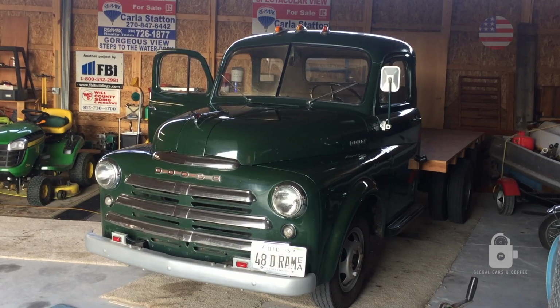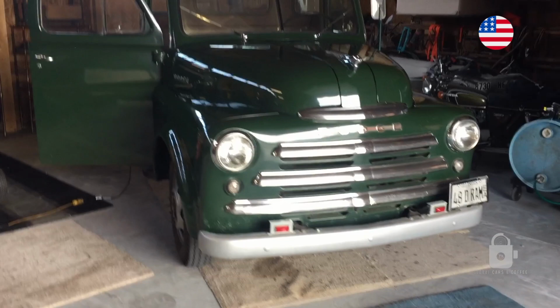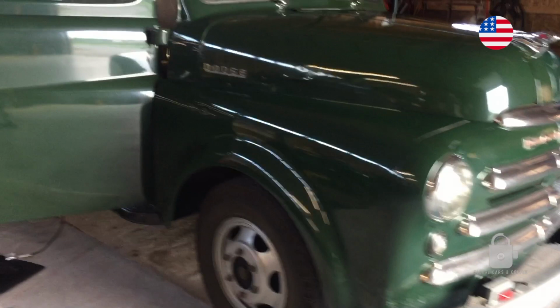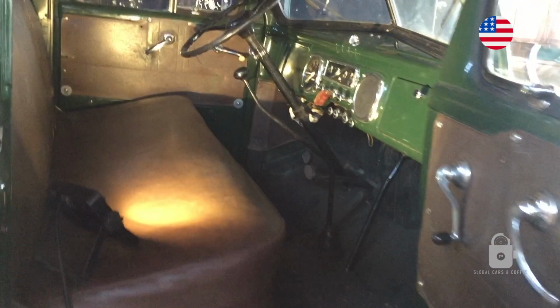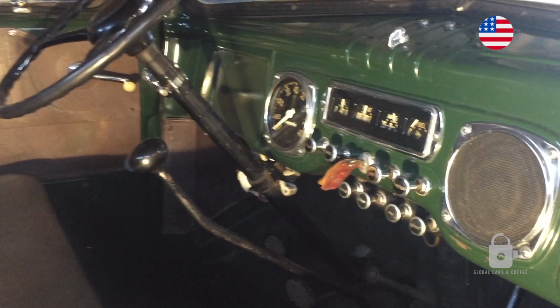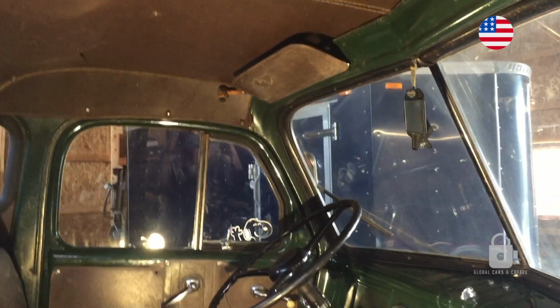This is a 1948 Dodge 1-ton model D1D, that's Bravo 1 Delta. We purchased it from the original owner's grandson. It has less than 40,000 original miles and the original paint. One of the things we love the most about it is the interior. It is newly appointed with a stainless steel dashboard. And our favorite story is the corn cob pipe of the original owner is still in the sun visor. It will remain a permanent fixture, reminding us of this wonderful man and this beautiful truck.